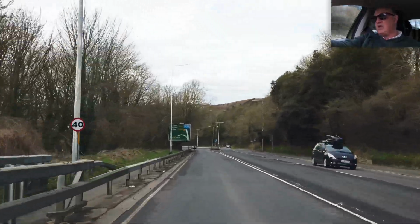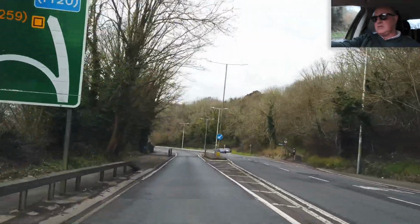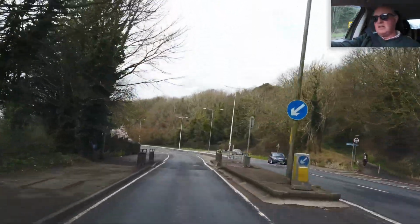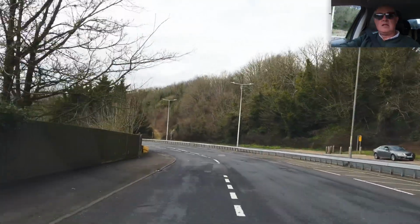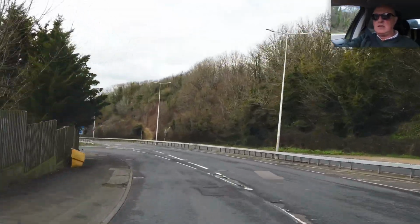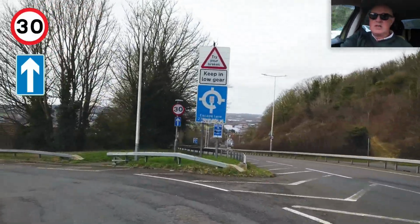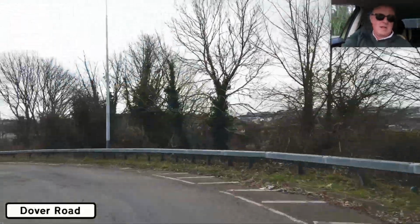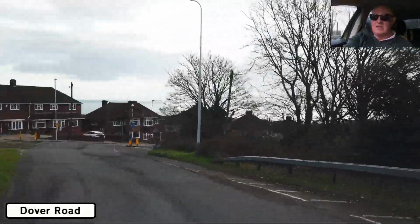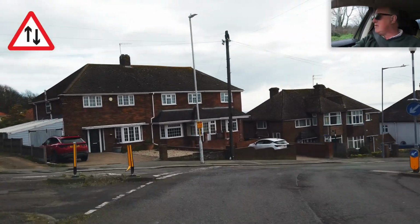Now what way do I go? Do I turn left here? Yes, let's go left here. Slip into my lane. One-way system and 30 miles an hour. Not that I would be coming up this lane, but it lets me know that no one's going to be approaching me. Now into two-way traffic.